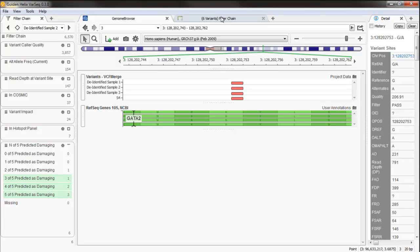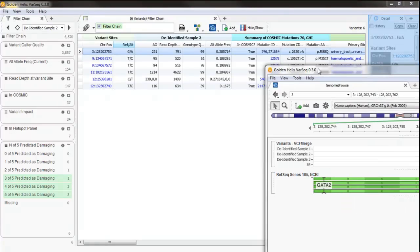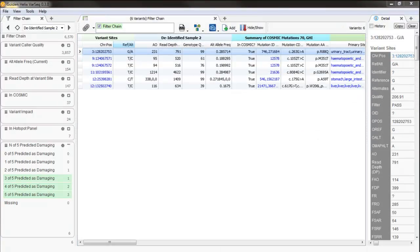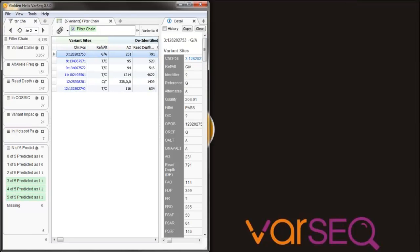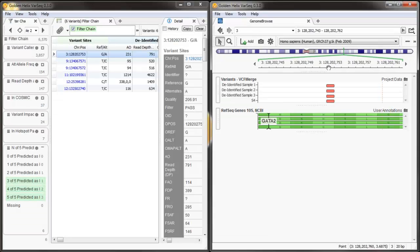And at the moment, what I'm doing is inspecting variants, and I want to have GenomeBrowse and the table both available for that process. So as you might have seen before, you can drag this out as a separate window. I don't have two monitors to show, but I might just use split screen mode to show how I can put GenomeBrowse to the right and this to the left.